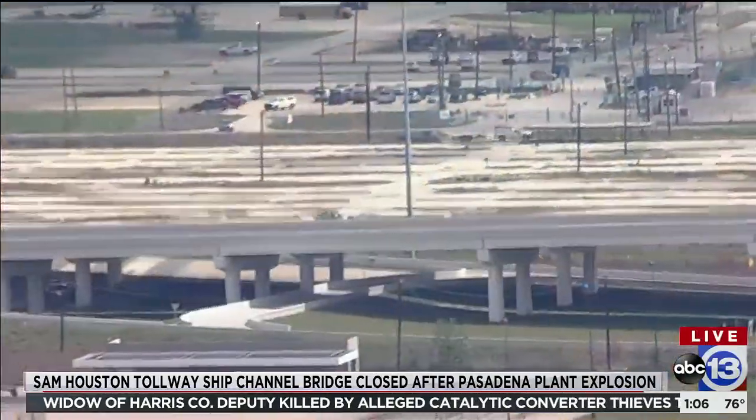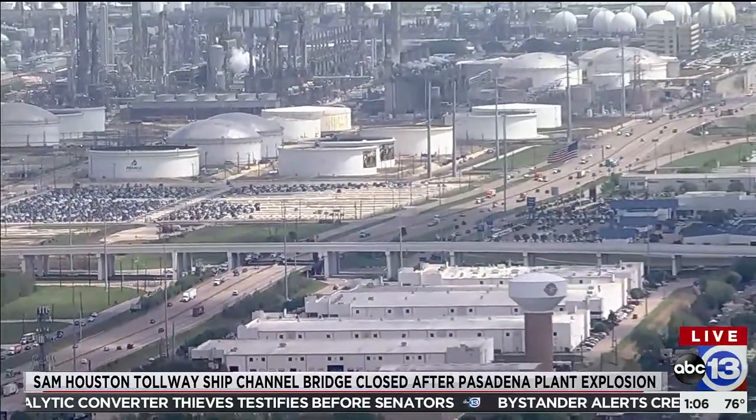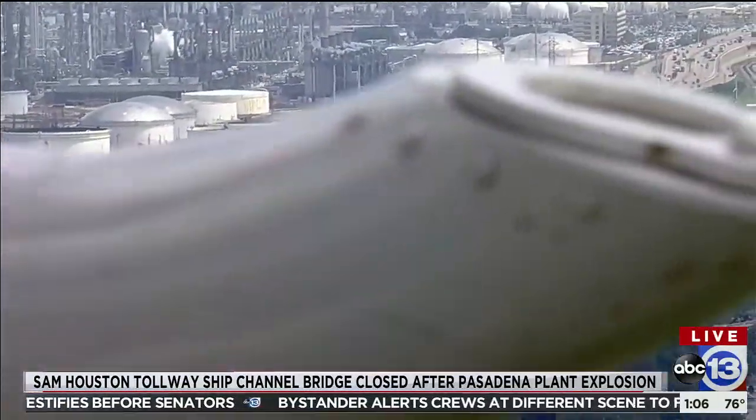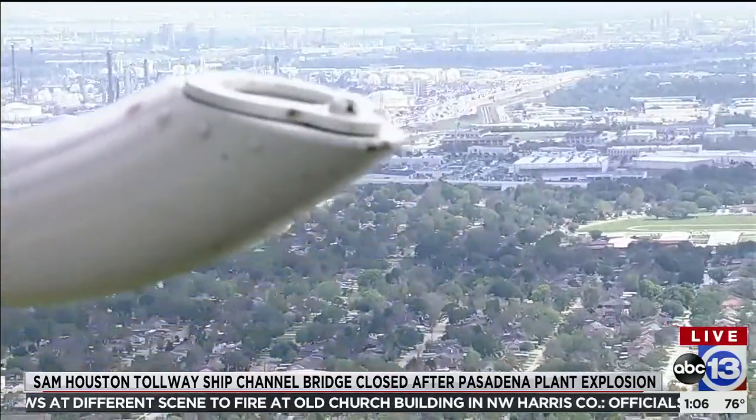Yeah, so this is a major closure of the East Sam Houston Tollway as a result of this. You're looking at the East Sam Houston Tollway. If you're coming up from Preston or Fairmont Parkway and you're trying to go north on the Beltway up past 225, wanting to cross the bridge over the ship channel, that is closed off right now. You're being forced off if you're going northbound from Fairmont or Preston. If you're coming from that direction, you're being forced off on Highway 225.